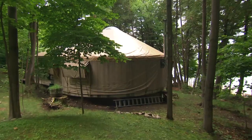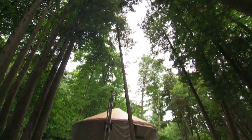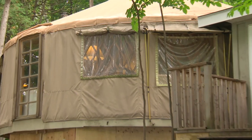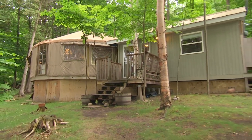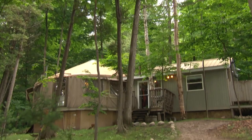So how did Carolyn and her husband Sean end up with a yurt for a cottage? When my husband and I were first married, we were lucky enough to have this property, but unfortunately we didn't have enough money to build the cottage that we really wanted, and so Sean started looking for alternatives, and he discovered yurts. And my first reaction when you proposed a yurt was, you want to spend $25,000 on a tent? I wasn't so sure about it in the beginning.